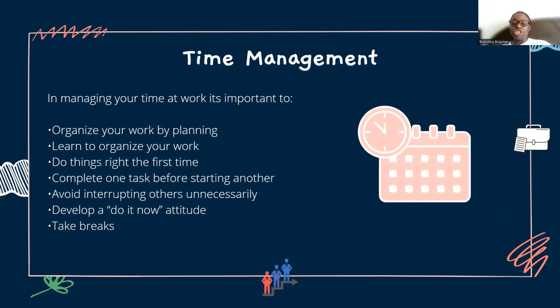Well, you can imagine in an office space, you're going to get multiple tasks to complete. Maybe you have a report. Maybe you have to enter some documents in. You definitely have to file. You're going to need to know how to manage your time so that the tasks that you have actually get done in a reasonable amount of time.